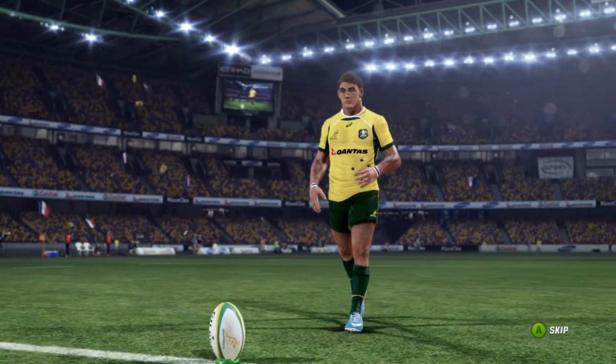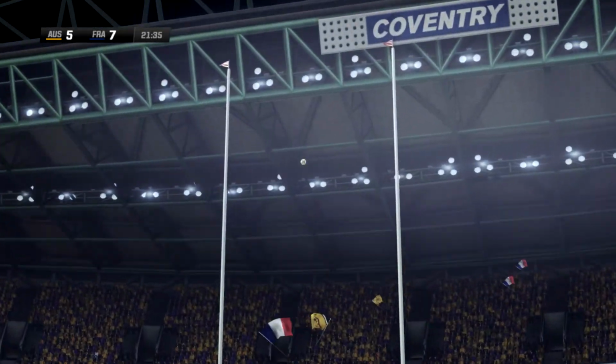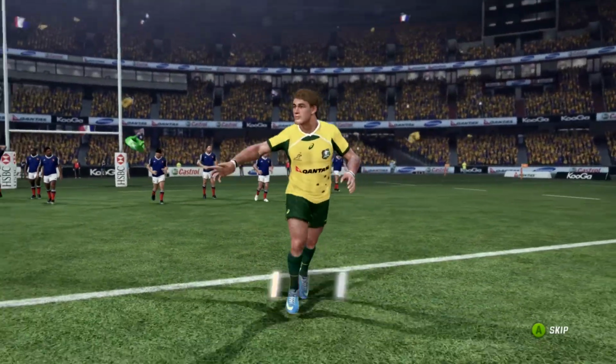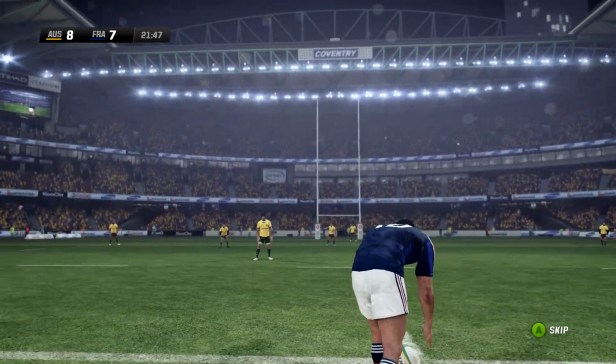Captain Hooper will want the Wallabies to take the lead back. Here's Foley. An easier one. And he nails it. It is now 8-7. Australia lead France, and this is a scoreline that many French will have nightmares about. 2011 World Cup final.